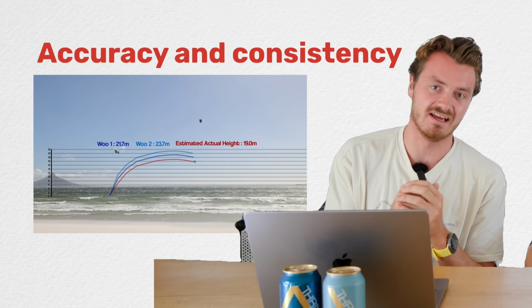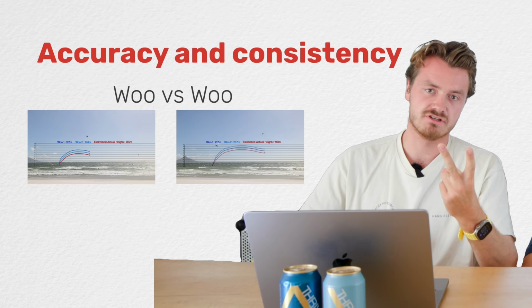Then we compare that height to the height measured by both devices, and the results are quite interesting. So for the visual test, we have 6 jumps in total, 2 Surfr versus Surfr, 2 Surfr versus Woo, and 2 Woo versus Woo. Let's analyze them together.